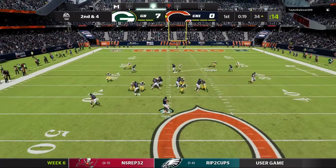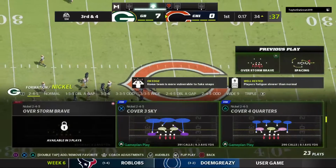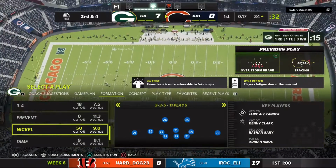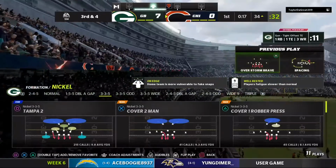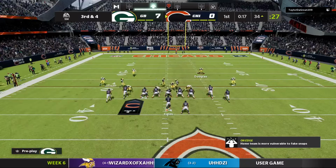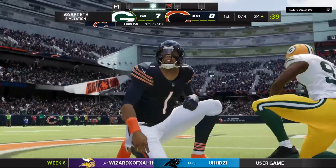On second down and 4, Fields. And he'll be hit as he releases it, and that'll fall incomplete. So much of this game is about leverage. We always talk about low man wins in the trenches. Well, it's like that in just about every position. And sometimes, if you lose that leverage and you're losing the battle, just jump up at the line of scrimmage and try and bat the ball away. And that's exactly what happened there. Here's Fields. Oh, hit as he throws there, incomplete.